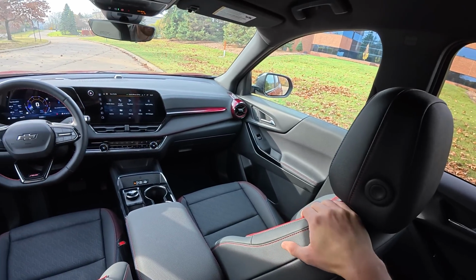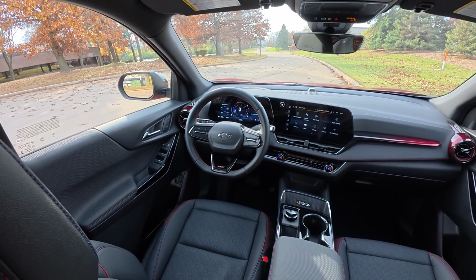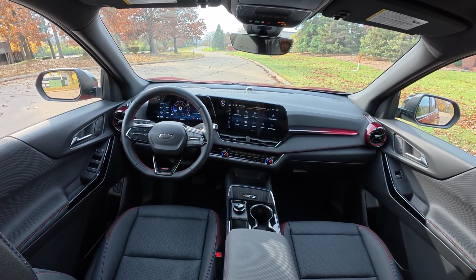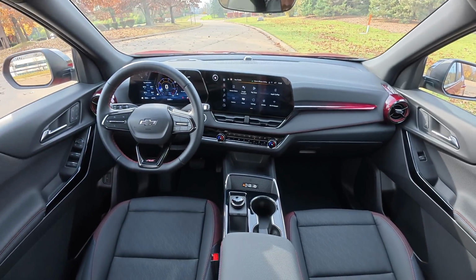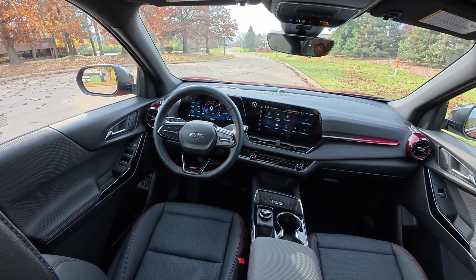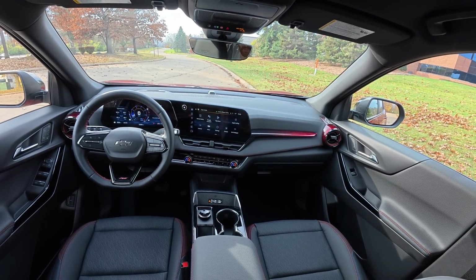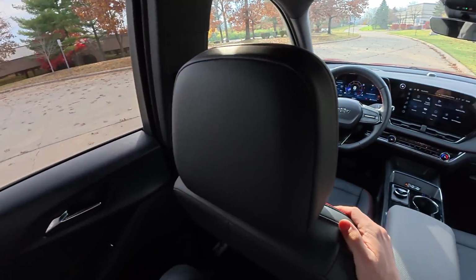Overall, this interior space gets pretty high marks after living with it this week. It's an easy vehicle to drive and live with. Ergonomics are really nice. We've got lots of physical controls everywhere, and everything seems to be placed well. There's good storage here. The only complaint that I have is that there is a lot of gloss black plastic, which not only doesn't look very good after a few days of driving, it just kind of gets dusty and grimy, but it also reflects sunlight on a bright sunny day, which can be a little bit irritating.